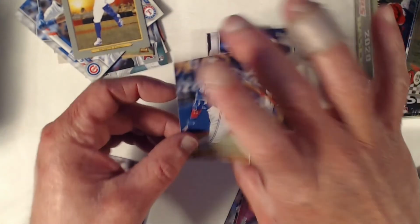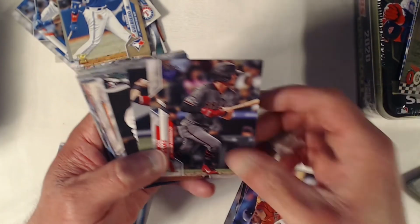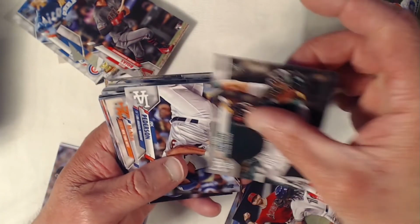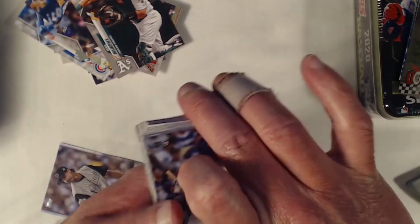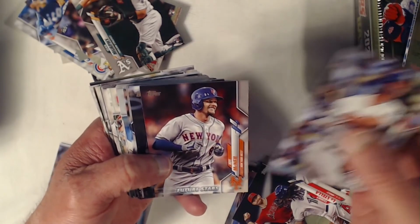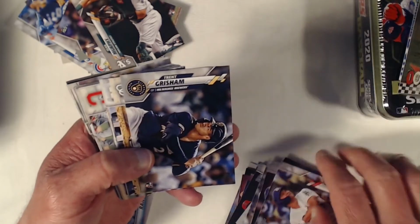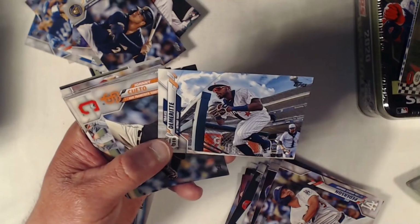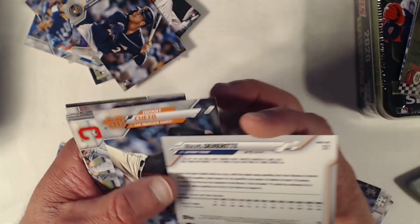There's another Vladdy. That one is a second-year card with the cup. Got a couple rookies coming up. Josh Rojas, Tommy La Stella. Tommy La Stella was having a sick year last year until a freak accident and broke his shin. Jeff McNeil, Future Stars. We're just talking about him. Cool card right there. Travis Demeritte, a rookie card. Take a look at the back of that.